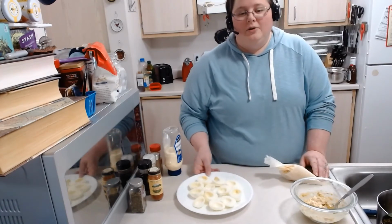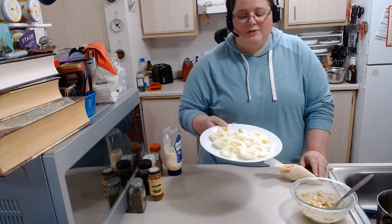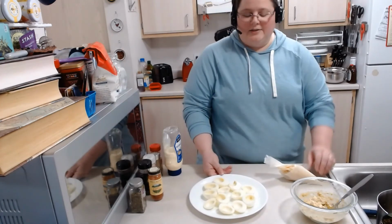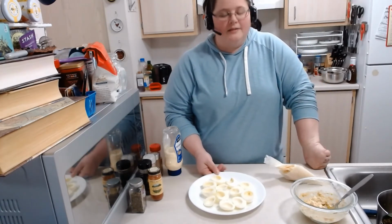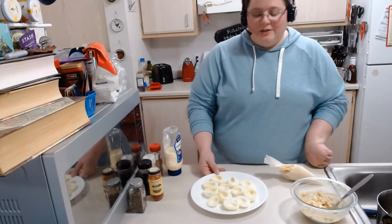And of course, with Easter around, what would be complete on an Easter breakfast or Easter brunch without some deviled eggs? So all those fun decorated eggs, what do you do with them? This is one of the things we like to do with them. We like to turn them into deviled eggs.